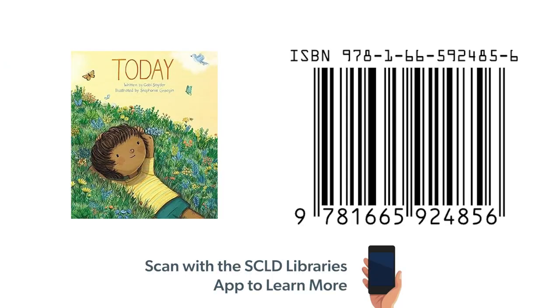So, yeah, beautiful book today. And then back, here is the coat. So you put it on hold.